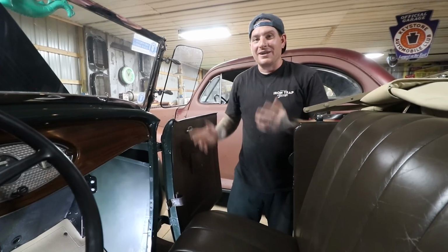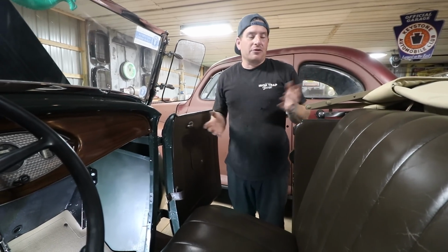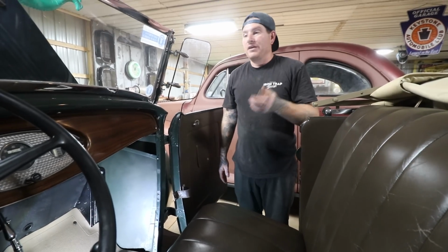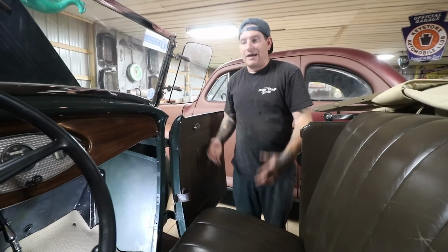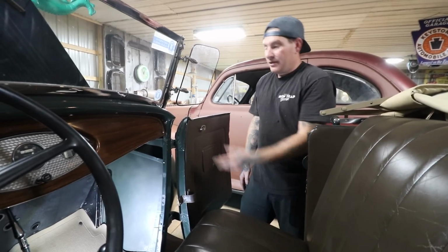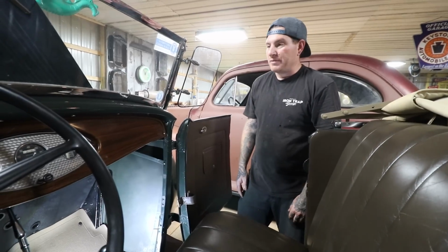That's damn sure. But early Fords just never, I mean, a 32 Roadster when this car was done was probably at the height of its value. But even then, a lot of average guys were doing the repairs and restorations. But overall, that's pretty much the best you can expect.